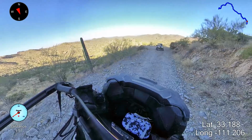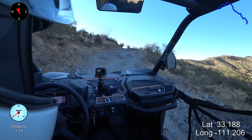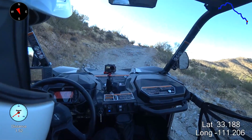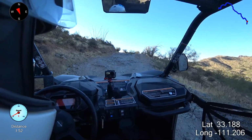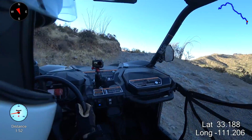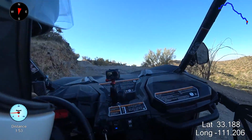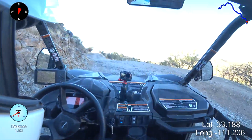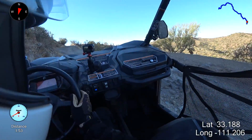Going to the right, it'll tip to the right, and you can see off to the right that would not be a good way. So we're gonna have to go to the left, not because it's the easiest of the two choices. It's because there's an off camber. We're gonna have to go low here. Let me see what we can do here.